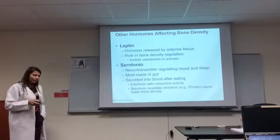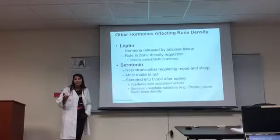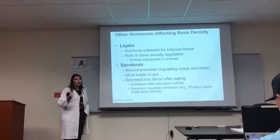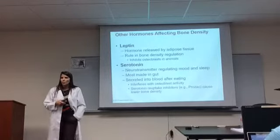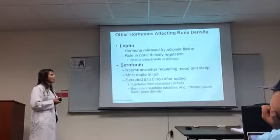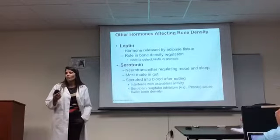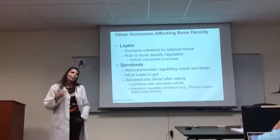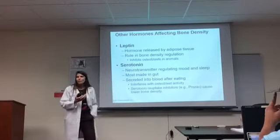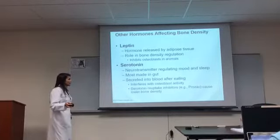Leptin is your fat hormone. This is the hormone that tells you that you're full, like stop eating. It's released by your adipocytes that say stop eating. And it's pretty active in most of us. There are some people who have inactive leptin, but that's a totally different disorder. Serotonin is your feel-good hormone. This is a hormone that will stimulate you to eat or to sleep, which both of those stimulate bone growth. So that's why serotonin is brought up here. Because after you eat, you want to rest, and it gives your bones nutrients and helps with maintaining their integrity.